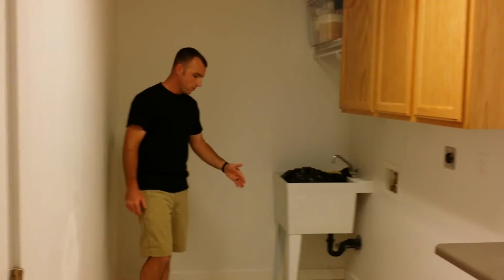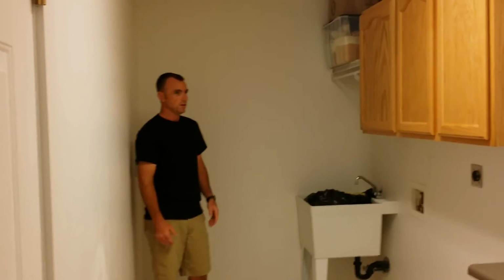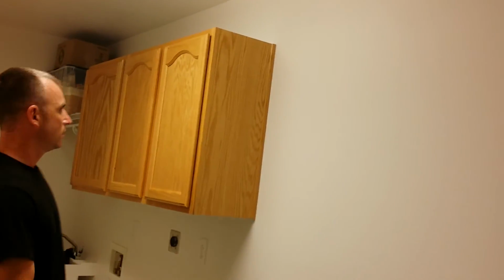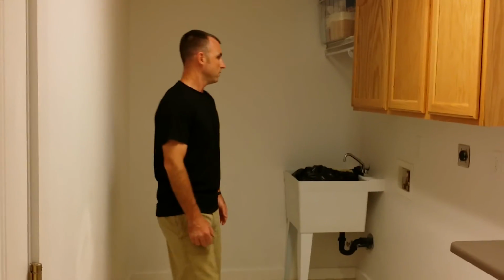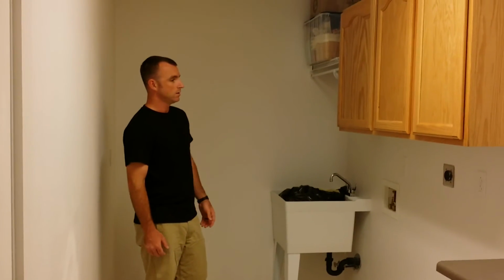I don't know really how big our washers and dryers are going to be. If they stick out too far, we won't be able to do much, but I don't know. And these two, I feel like it could be extended even more. There's just a lot of room in this room, and I don't know what we're going to do with it. We'll figure it out. I'm sure you'll figure it out somehow. We have our dirty laundry in there. But, okay, let's go through to the garage.